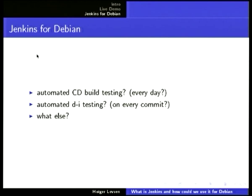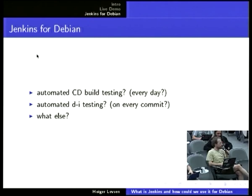Do you have suggestions on what to use, or do with Jenkins in a Debian context? So I've not been using Jenkins, but I do an awful lot of automated building using Rebuild D, which is a bit thick, but it does work.